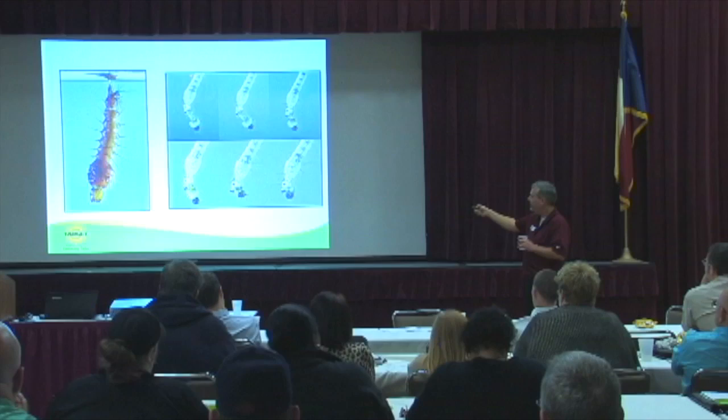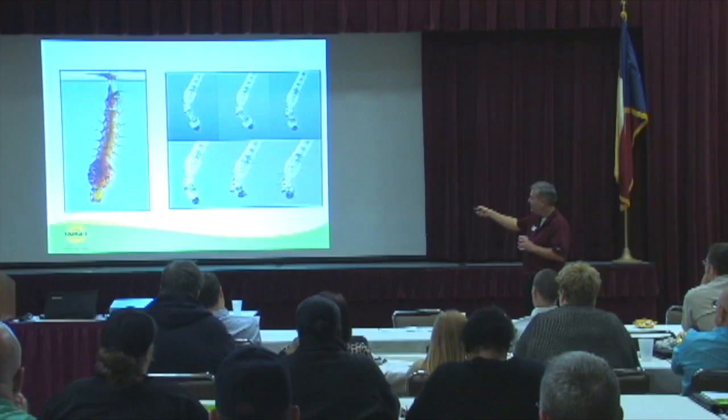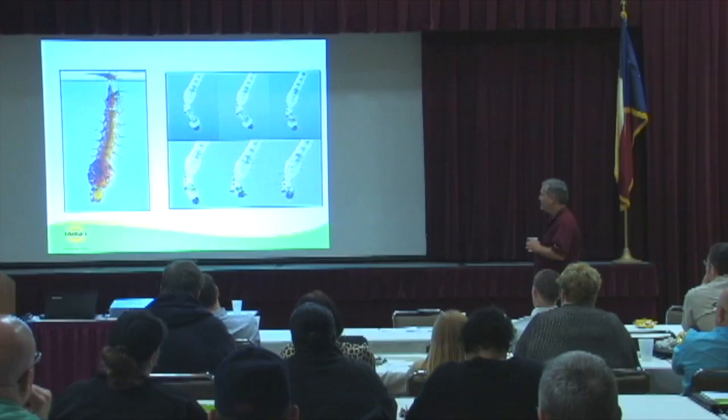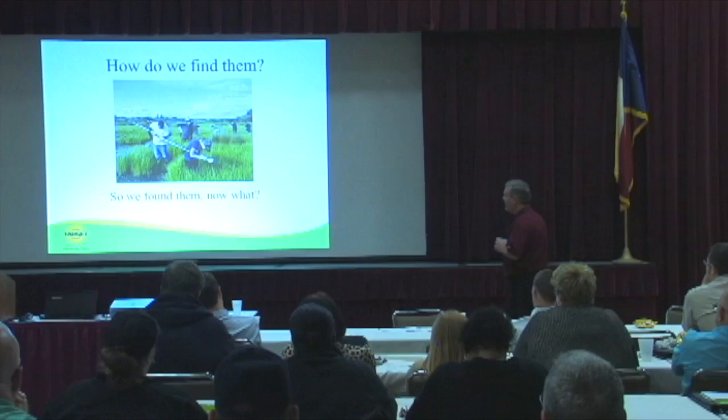And even though it's not full grown, it's quite a bit bigger. It eats it all the way down the head capsule and hikes the head off the head capsule. That's where they get all their protein to produce their eggs, is by consuming other mosquitoes. Okay, those are just a few of the sites that we're going to find those.